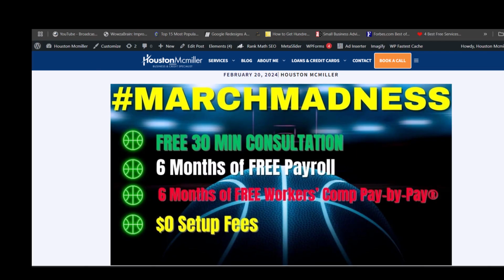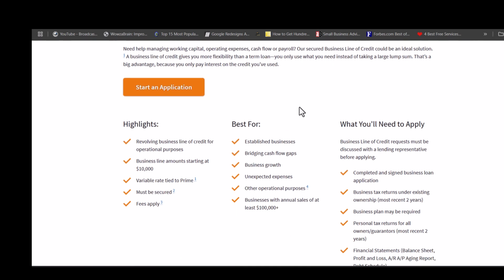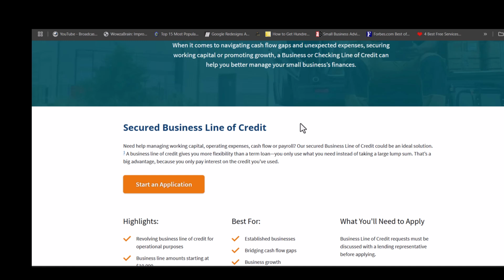Now, another level to this is looking at Navy Federal to get into their business line of credit, which is also easy once you're able to join. But again, here's the thing about it. Navy Federal has two scoring systems. Excuse me, they look at the credit score and they look at the internal score. Now, what does that mean?